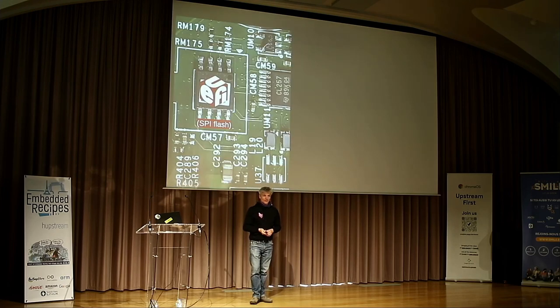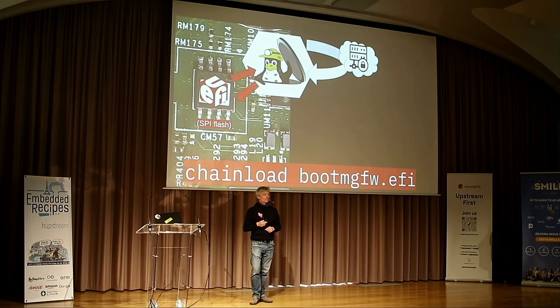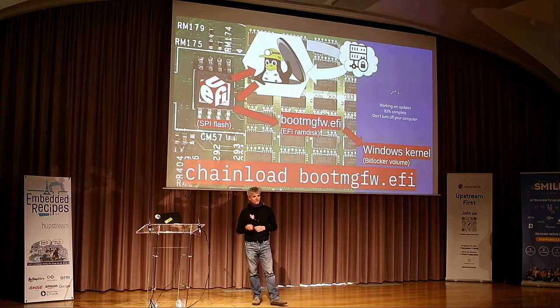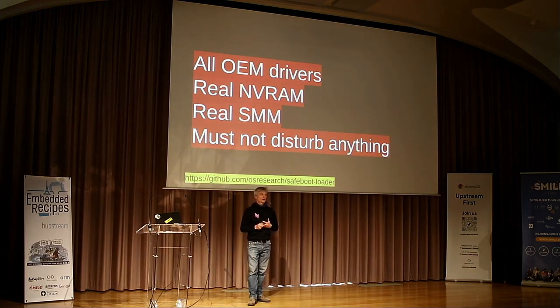So what we've come up with is a slightly different idea. We load our Linux kernel, do our remote attestation, and then we have a program we call chainload that actually returns to the UEFI firmware in the ROM, and then loads the Windows boot manager out of a ramdisk, which then can start the Windows kernel. This hits all of the bullet points that we required, in that we get all of the OEM drivers. So if you're on real hardware, you can talk to the RAID controller, you can talk to the BMC-provided video device, you can talk to the NVDIMMs or whatever other things you might be booting out of.